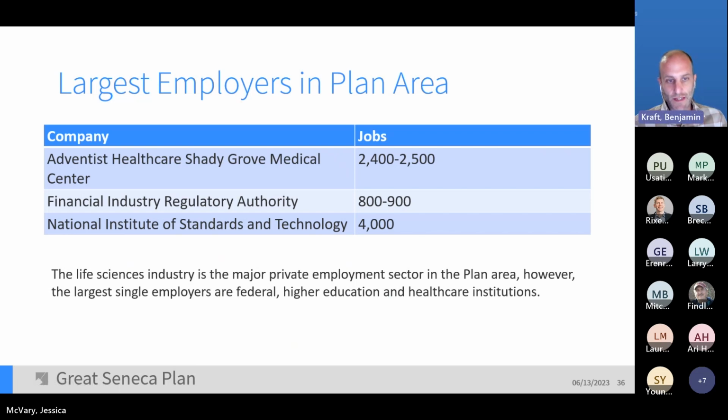So, largest employers, and I apologize, I needed to update this slide. Obviously the hospital medical center is one of the largest. There are a couple of very large federal employers that really don't have much to do with life sciences. FINRA, the Financial Industry Regulatory Authority, is there, and so is NIST, as I think most of you know. AstraZeneca should be on here. It lists it strangely, but it's probably got about 4,000 to 5,000 people working for it at this time, and we've got a number of other life science firms here with probably 250 to 500 employees. So these are some fairly large employers for a small area. So we can go on.